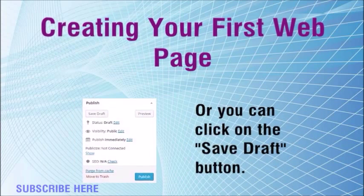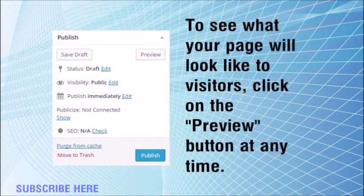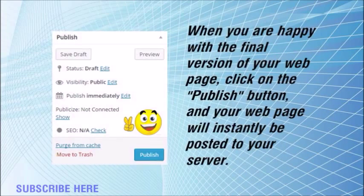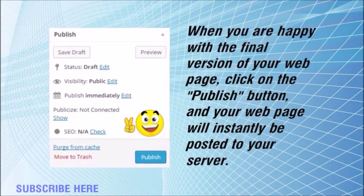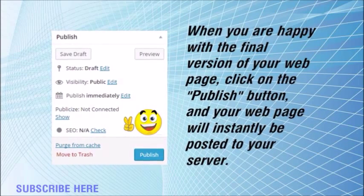Or you can click on the Save Draft button. To see what your page will look like to visitors, click on the Preview button at any time. When you are happy with the final version of your web page, click on the Publish button, and your web page will instantly be posted to your server.